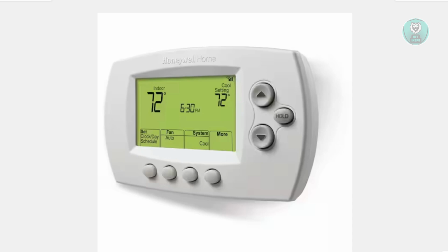And if none of this works for you, and it's been a while since it's been in the wait status, you may want to reset your thermostat. What you need to do is turn off your thermostat, wait for a few seconds, and turn it back on. This can sometimes clear up any lingering glitches. But yeah, in this case, that's about it.